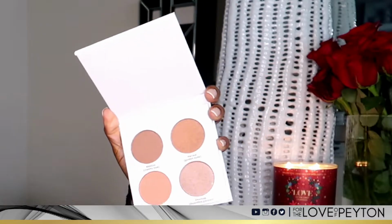Oh, this is pretty. So it looks just like the outside of the box. That's very nice. Ooh, here are the colors. So you have one that's more like a peach color, which I love.